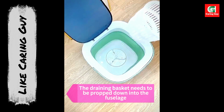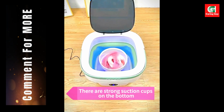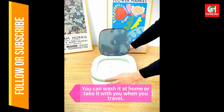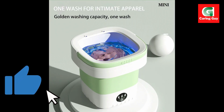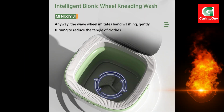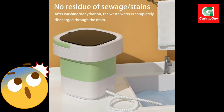Foldable and portable, the machine folds down easily, making it portable and convenient for home use, travel, or dorm life. It's lightweight yet durable, allowing you to carry it anywhere effortlessly. Perfect for delicates, designed to wash delicate items, it mimics hand washing with gentle agitation to protect fabrics. This makes it ideal for washing sensitive materials while maintaining hygiene.